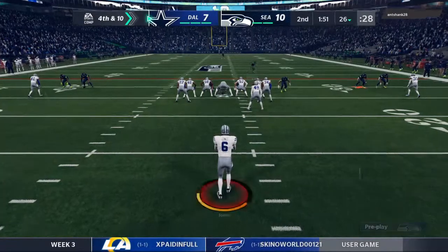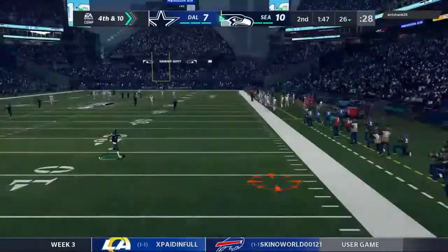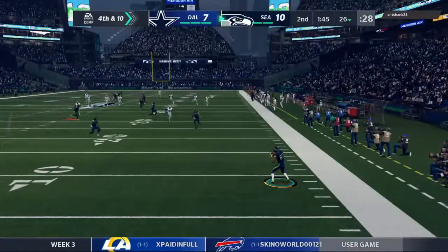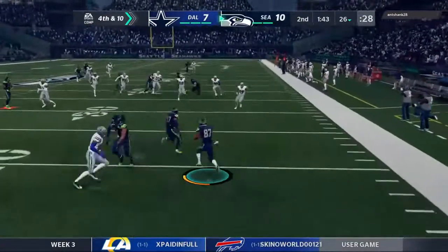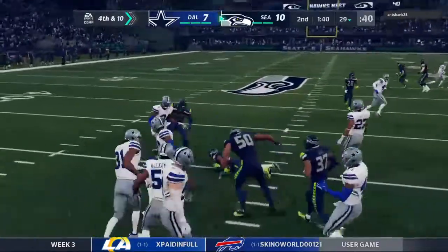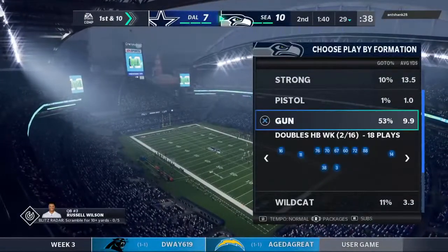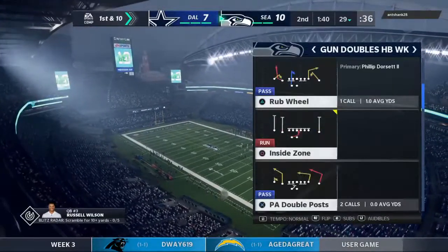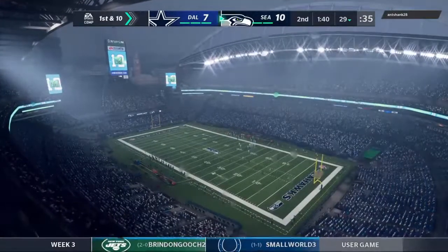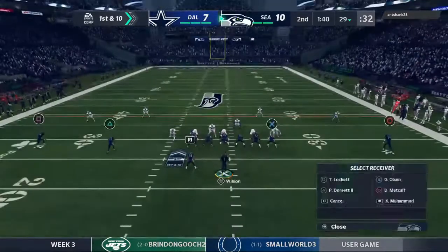DeAndre Carter back deep. And he gets this away, and look at this. This is a good one. Taken in at the 11. A very good return that time. 18 yards. And it'll be Seahawk football 1st and 10 at their own 29-yard line. Here's the Seattle offense ready to get this drive underway.